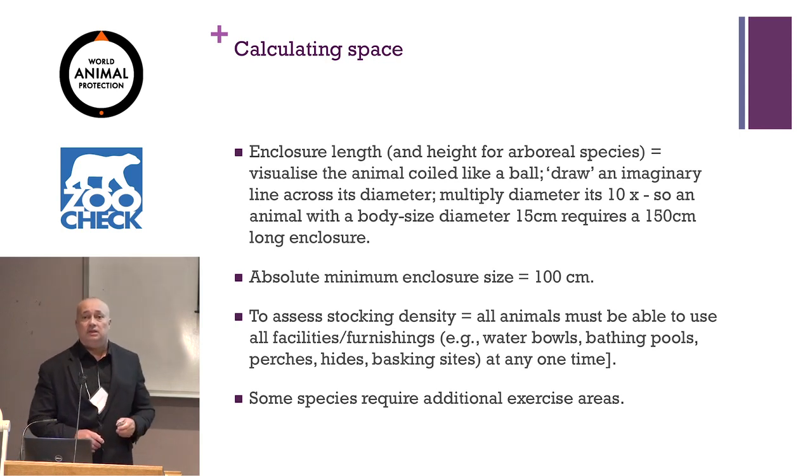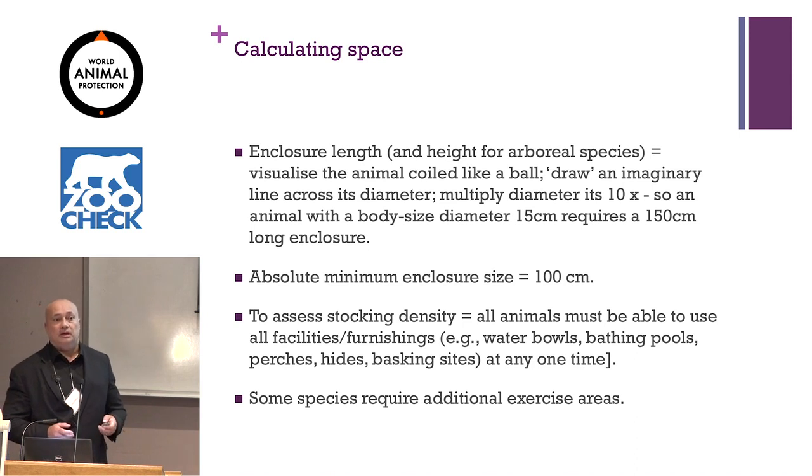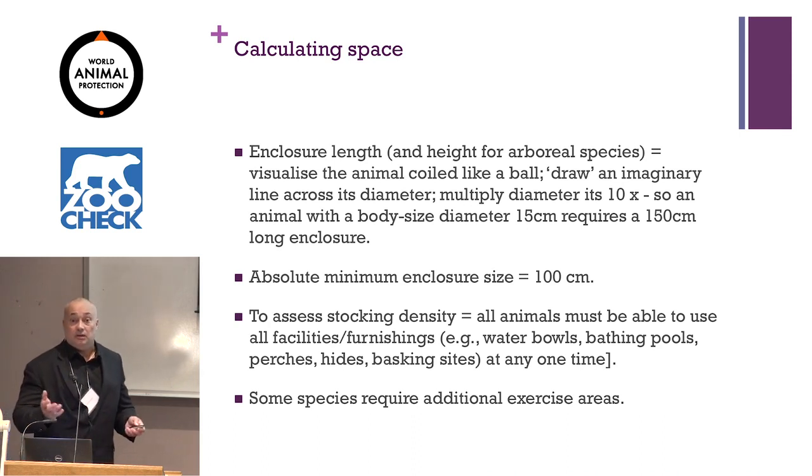And then the third thing you usually consider with space is overcrowding, or stocking density. And for this, we have a very simple principle, which is the crypto overcrowding principle Michel told you about earlier on. It's really simple. All animals must be able to use all facilities. And that means that if there's a water bowl and 10 animals, but only 4 can get round it, that's overcrowded. Even if the space is considerable, if they cannot use all the facilities at any one time, the whole lot of the animals, then it's overcrowded. It's a very simple principle. And these three principles allow you to determine space. Some species will want an outside exercise area or a play area, puppies and so on, some birds.